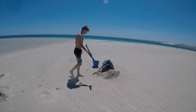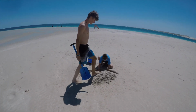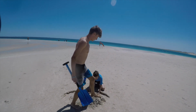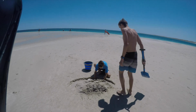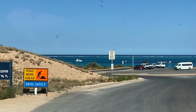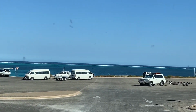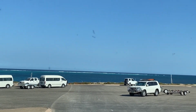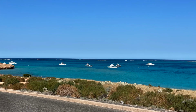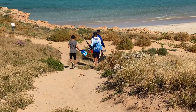Hey boys, how you going with your sandcastle? It's awesome. Today we've come over to Maud Sanctuary Zone, or to the boat ramp, just a couple of k's from Coral Bay. We're just going to have a bit of a fish and a bit of a chill out on the beach. See what we get up to.